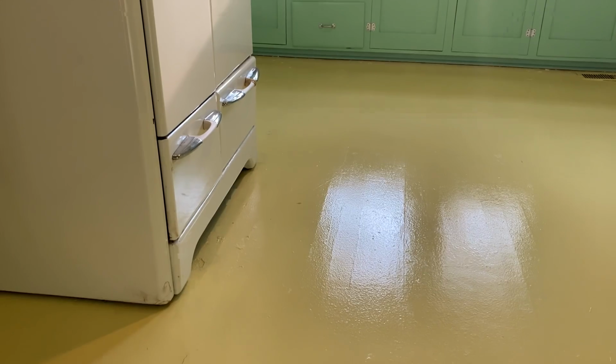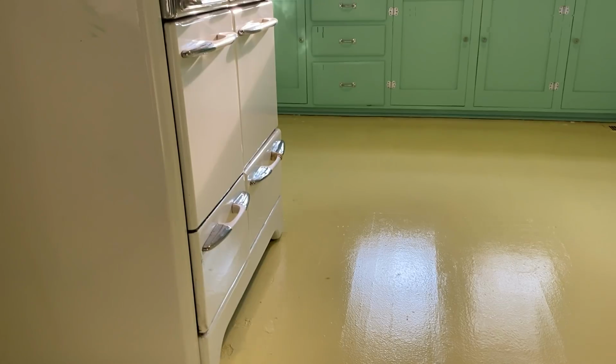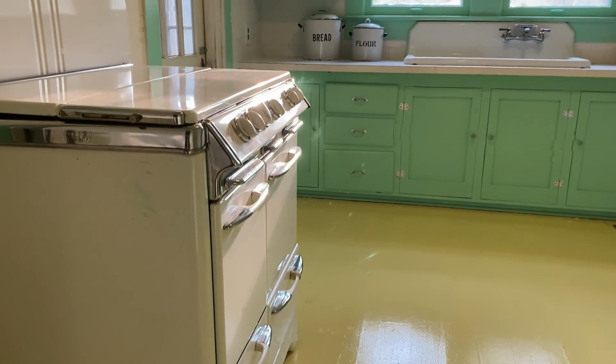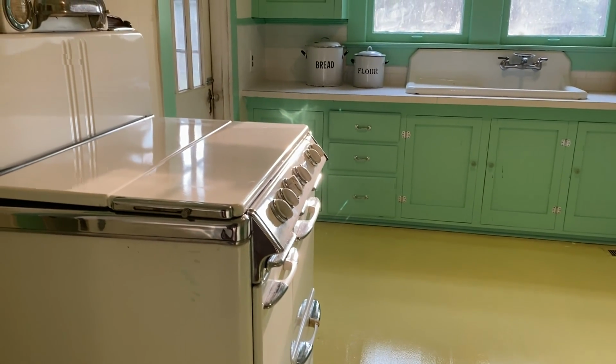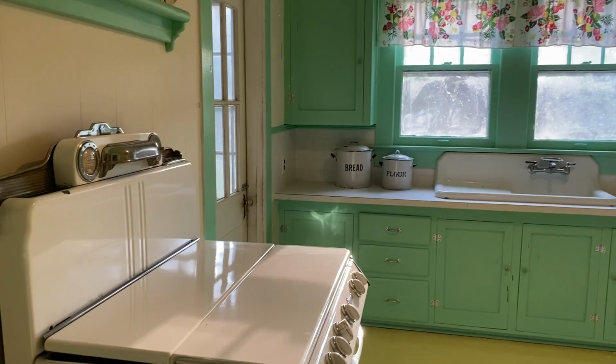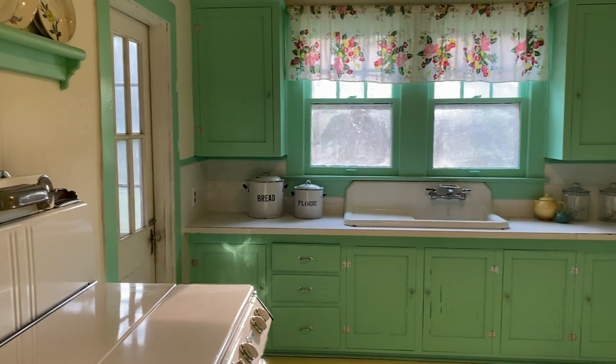Before we close, I just want to say, don't gut your original kitchens. Don't gut them. Before you spend $70,000 putting a modern kitchen in, take a couple hundred dollars and see what you can do with your original kitchen. Make it splendid and keep it appropriate.